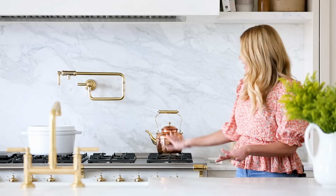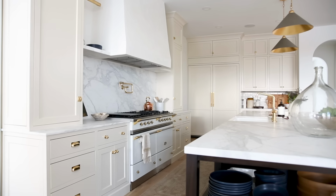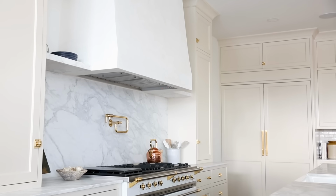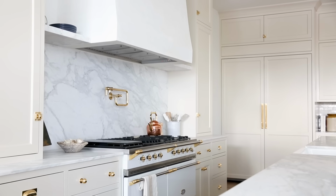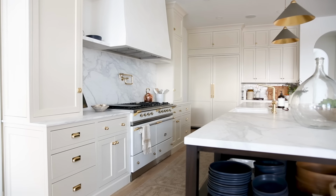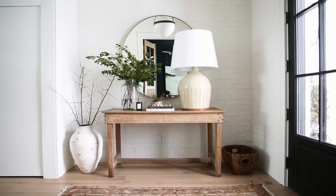We went with the double oven, and we have a griddle, and Sid makes the kids chocolate chip pancakes every single morning. In fact, it's kind of dirty still from this morning. We went with a color called Chantilly, which is the soft white, and then it has the silver and the brass, and then that really ties in a lot of the metals that we have working throughout our home.